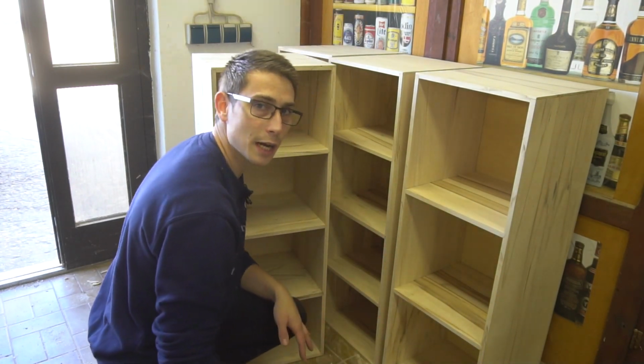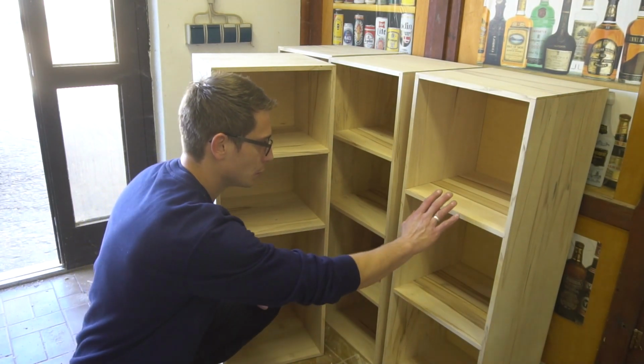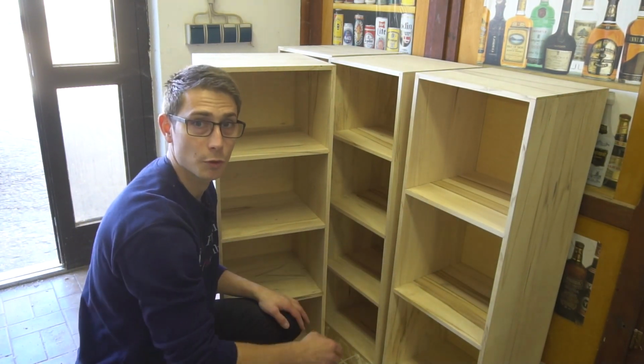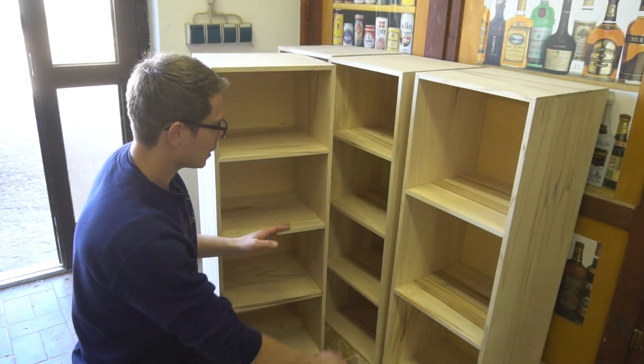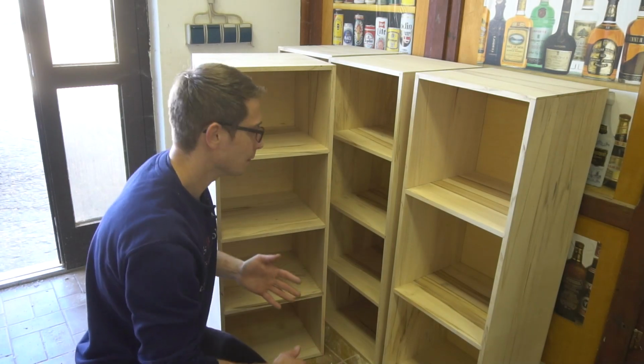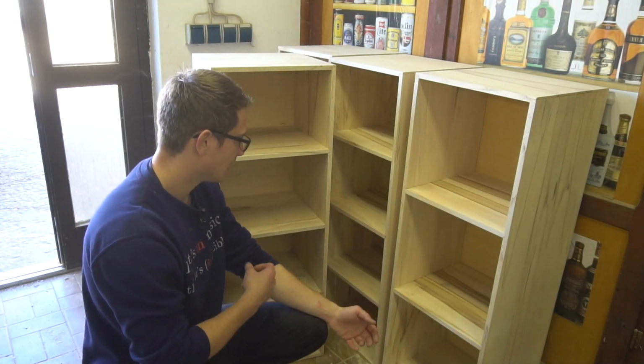So there are actually 2 types of cabinets here. We got the ones with 2 boards in the middle. Those are going to be for the showcase cabinets. Same with the one in the back. And then we got 2 with 3 boards in the middle with 3 layers.